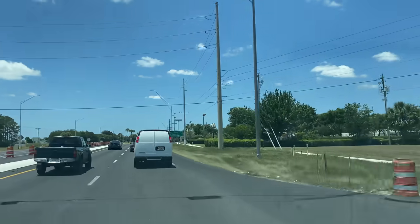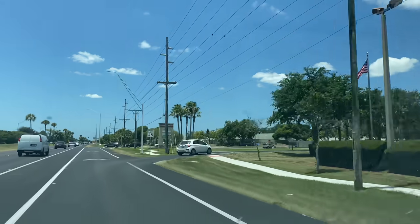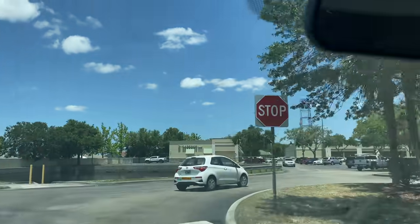In the Sun City Center area, this used to be where all the seniors retired. We lived in Ruskin years ago, like in 2015. And when we lived in Ruskin, that was my first time seeing people drive golf carts instead of cars.